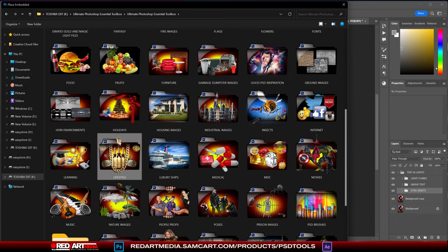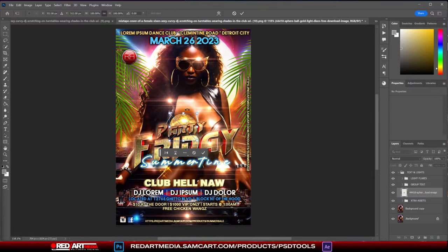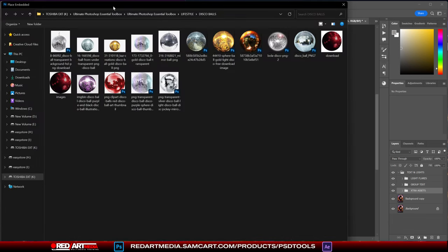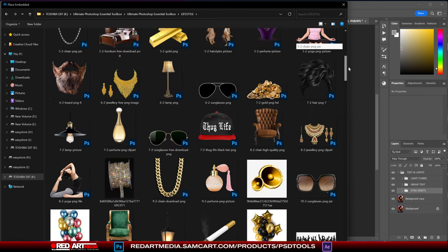So we go over here, go to our disco balls, and we hit that, and bam, there we go. We've got our disco ball, and then we put it in there. You see? We should drag and drop that into the asset folder. Actually, before you dump something in here, click on your asset folder first, so that whenever you import something, it goes there. Let's import something else. Let's import a, what else can we do? I don't know, a champagne bottle or something.